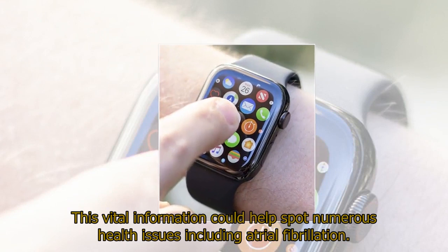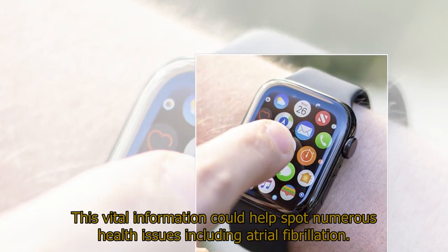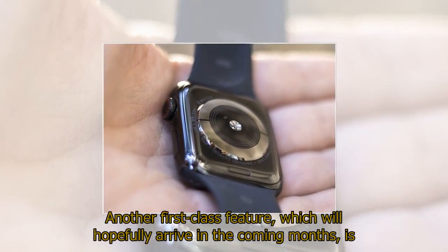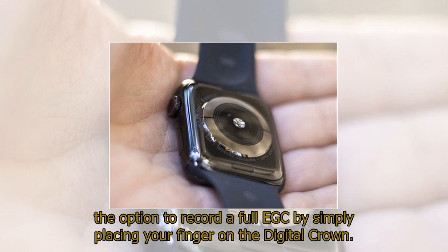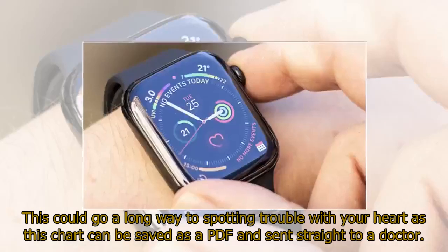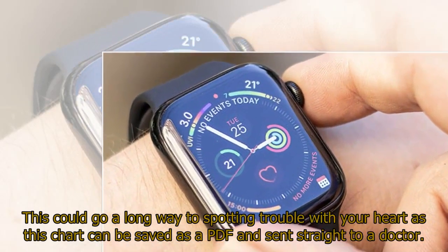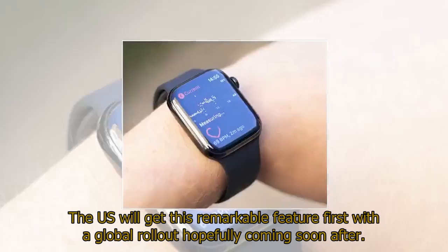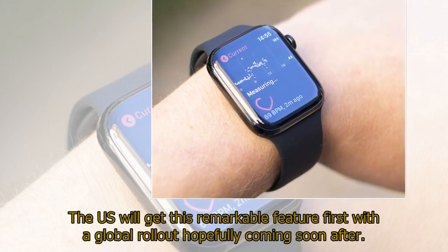This vital information could help spot numerous health issues, including atrial fibrillation. Another first-class feature, which will hopefully arrive in the coming months, is the option to record a full ECG by simply placing your finger on the digital crown. This could go a long way to spotting trouble with your heart, as this chart can be saved as a PDF and sent straight to a doctor. The US will get this remarkable feature first, with a global rollout hopefully coming soon after.